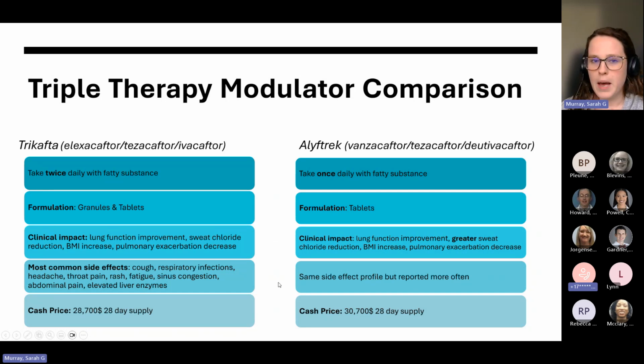Side effects, about the same between both modulators, but I will add that the side effects reported in the Alyftrek randomized group compared to the Trikafta randomized group had a greater percentage reported, but all side effects were generally the same. And then, not that the patients usually see the cash price, but in case anyone is interested, Alyftrek is about $2,000 more expensive than Trikafta per month.